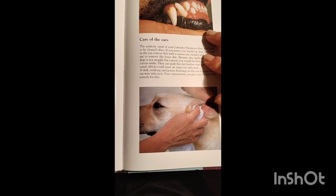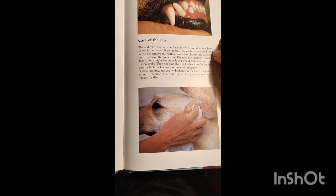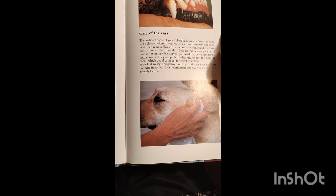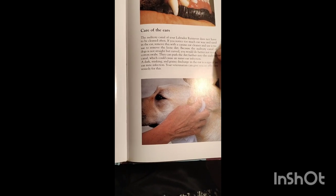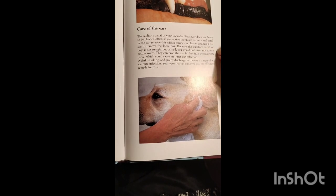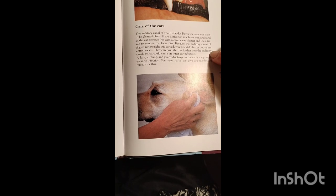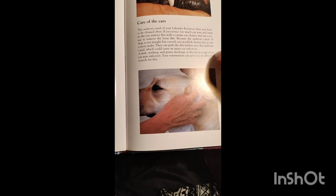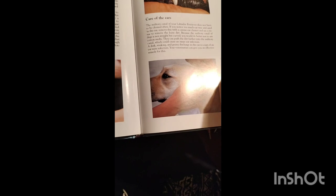Care for the ears. The auditory canal of your Labrador Retriever does not have to be cleaned often. If you notice too much earwax and sand in the ear, remove this with a canine ear cleaner and use tissue to remove the loose dirt. Because the auditory canal of your dog is not straight but curved, you would do better not to use cotton swabs. They can push the dirt further into the auditory canal, which could cause an ear infection. A dark, stinking, and draining discharge in the ear is a sign of an ear mite infection. Your veterinarian can give you an effective remedy for this.